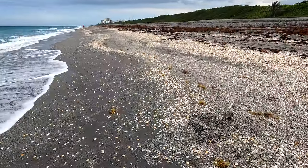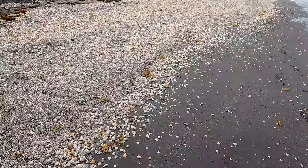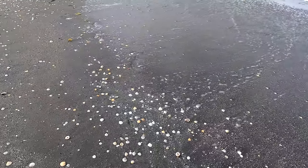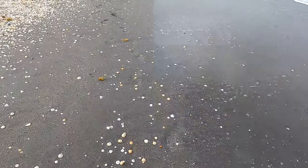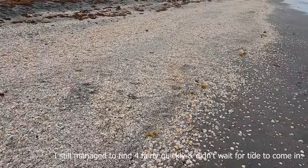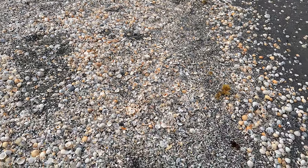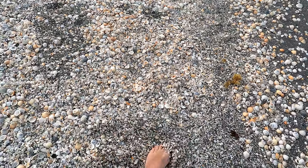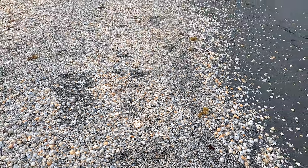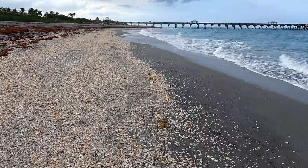So this is the spot right here that I just saw with the drone. And there's actually not that many shells getting flipped over, revealing new teeth, new shells. The tide's coming up, so it will actually get much better once the waves are hitting this type of stuff right here. There's a lot of good shells right in here. Once this starts moving it around, you'll be able to see the shark teeth a lot easier.